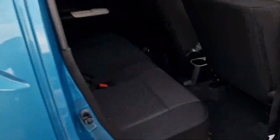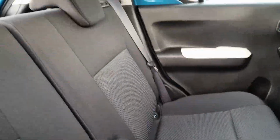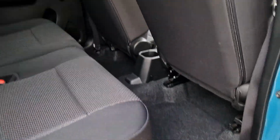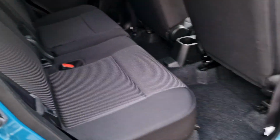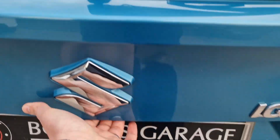Proper 5-seaters, of course. I'm lying. They're a 4-seater. It's a Friday afternoon. I apologise. 4-seater. So you've got the ISOFIX, you've got bags of headroom, of course. Old school windy windows in the back. I think it looks great in the colour. You don't see many with this combination.